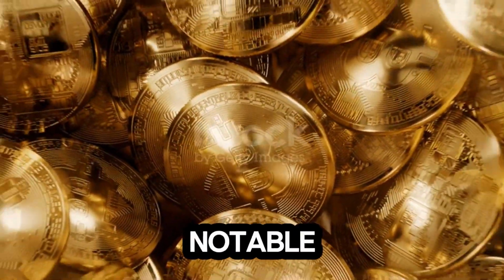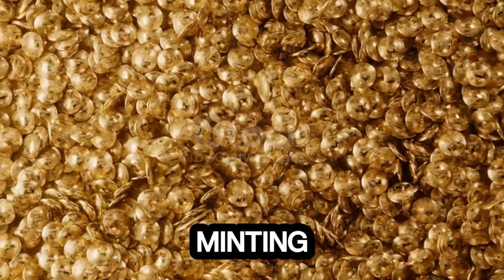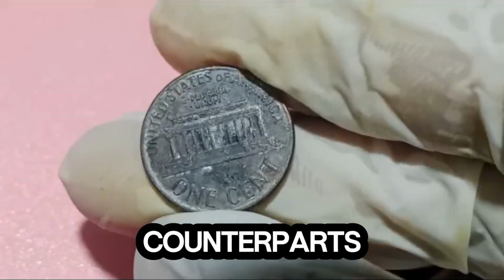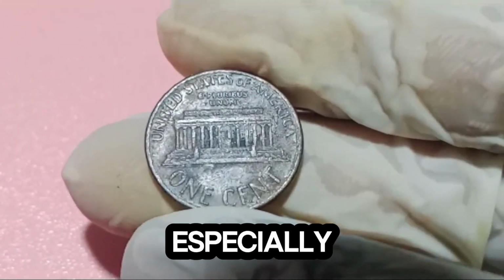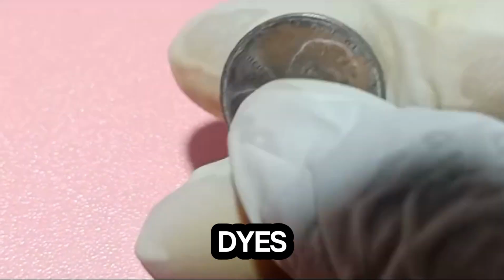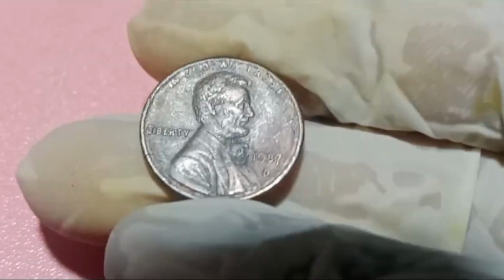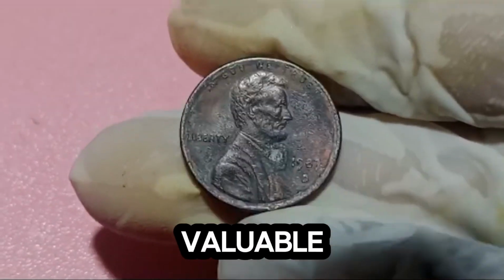One of the most notable errors is the off-center strike, where the image of the coin is not properly centered during minting. Depending on how much of the design is missing, these coins can fetch much higher prices than their standard counterparts. Off-center errors that leave 10 to 50% of the design missing are especially valuable. Another common error is die cracks, which occur when the minting dies develop small cracks. These cracks transfer onto the coins, creating raised lines or patterns on the surface. Depending on the size and placement of the crack, these coins can be quite valuable to error collectors.